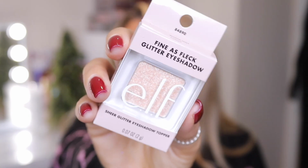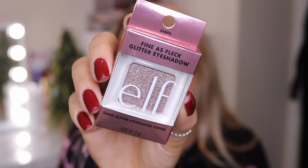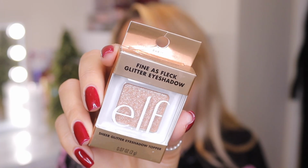And then I picked up 4 of those glitter eyeshadow toppers. So we've got Filthy Rich, White Tart, I think this will be really nice on the inner corner, Straight Fire, which looks slightly duochrome, and Champagne Showers. So I'm excited to try those, and they're so cheap as well. I just got them from Superdrug.